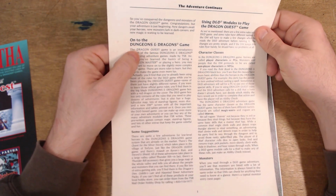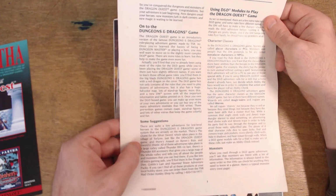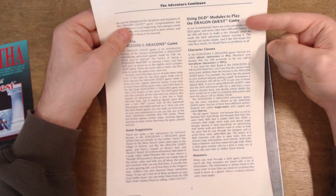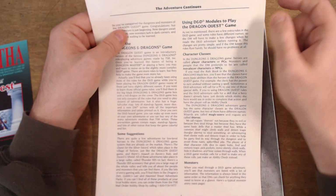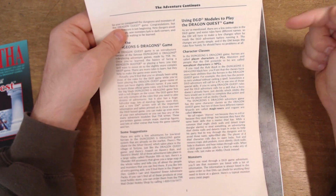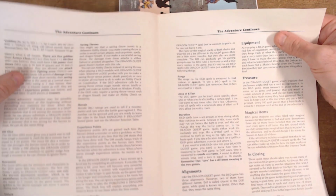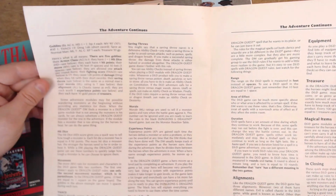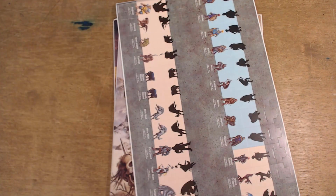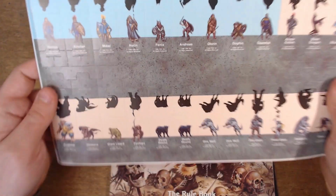It says here on to the D&D game, and it talks about the differences within the game here, and it says where to go. Obviously these are new products at the time, about the Rift sort of stuff. But here it's talking about using modules to play the Dragon Quest game. Talks about how you can convert those into this game, so you can already tell by that it's not really using the exact rule set, albeit with cut down rules. It is a slightly different rule set, and that's what this does. It talks about converting it, so that helps us in our quest of just what the heck is this game. And to me it is something totally different.